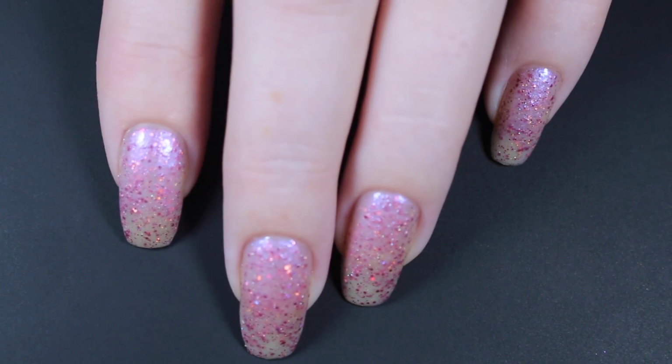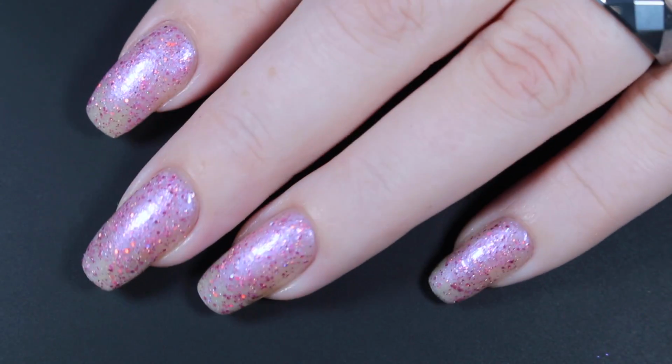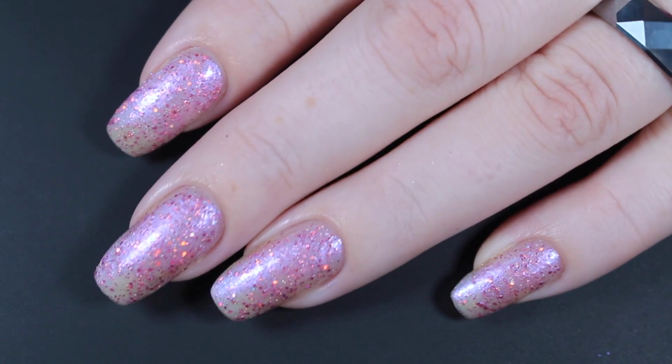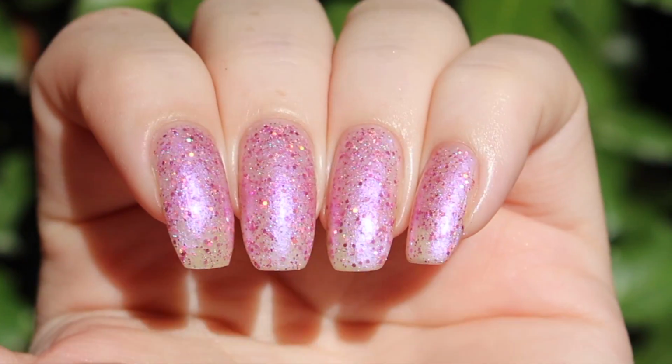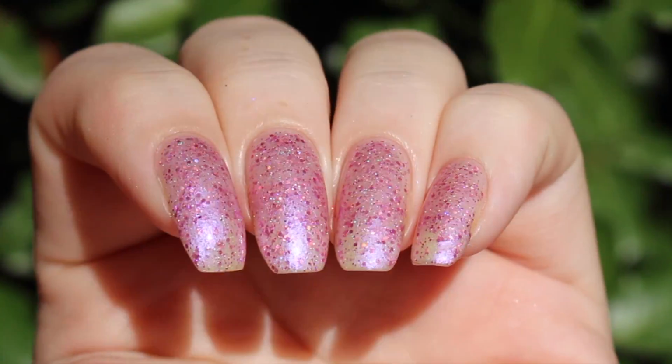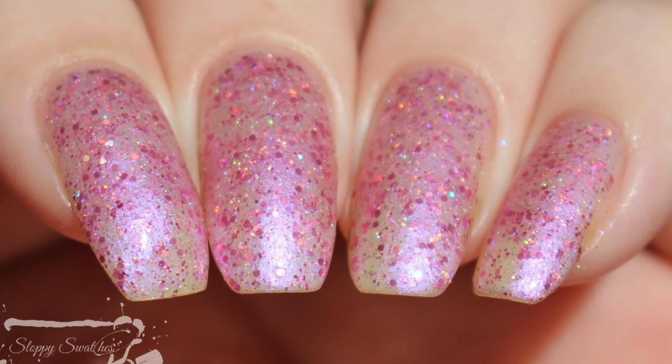This one is going to dry down a little bit textured. A good top coat will help smooth that out and keep it nice and glittery. Here's a view from another angle in direct sunlight with top coat. This is my swatch photo under artificial lighting. And once more at an angle in direct sunlight.